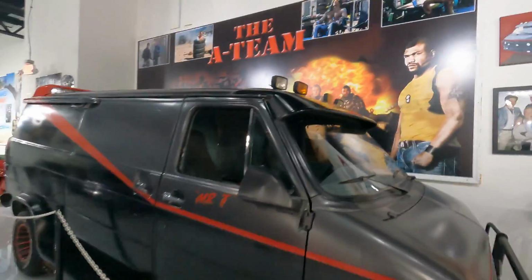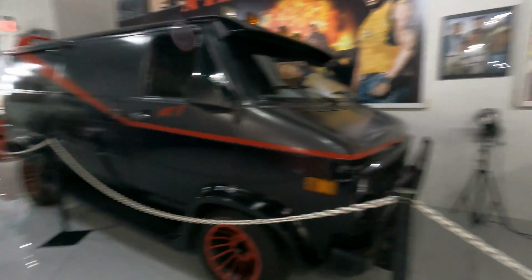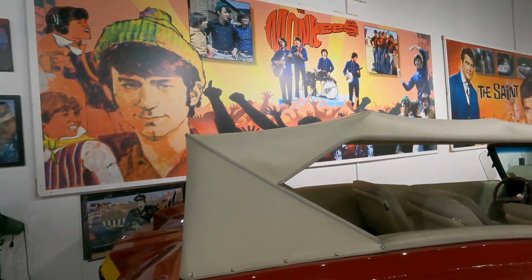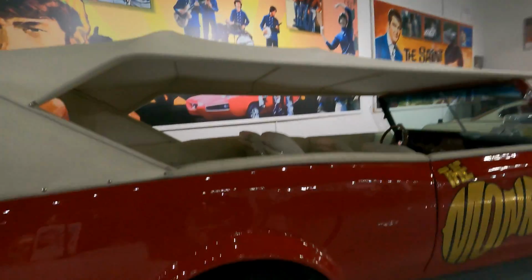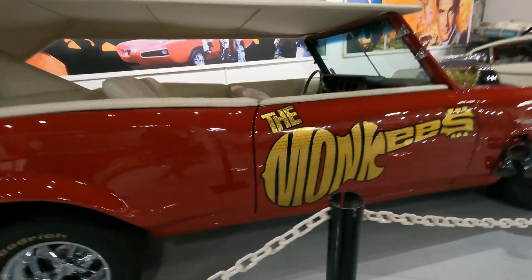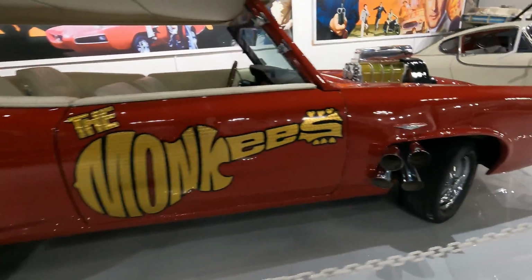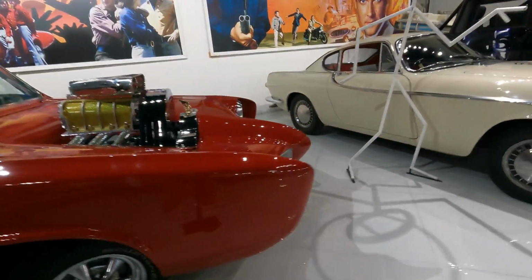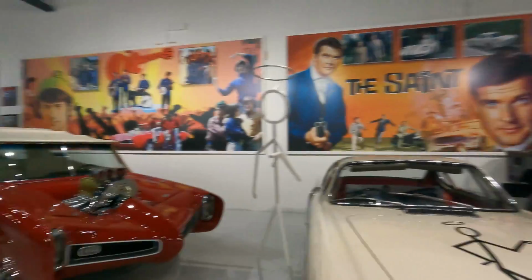You guys remember who was on that? Mr. T. The A-Team. All right, we got the Monkees car. Some of you guys might remember the TV show The Monkees. This is another George Barris creation. There's so much stuff here. There's so many cars. It's overwhelming. Might have to make this a two-parter because there's so much stuff.